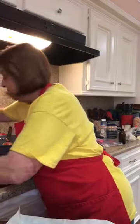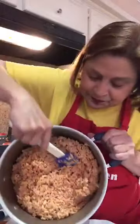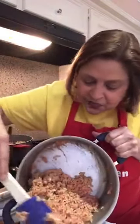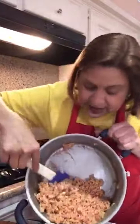I think I'm going to put the pink one in here. All right, so these are just the plain rice cereal, Rice Krispies, if you will, although it was generic.